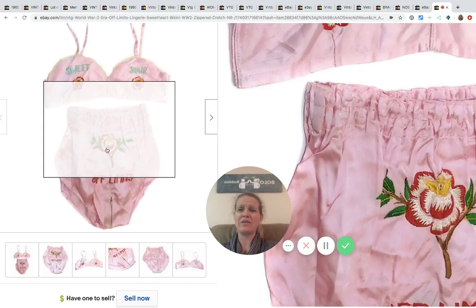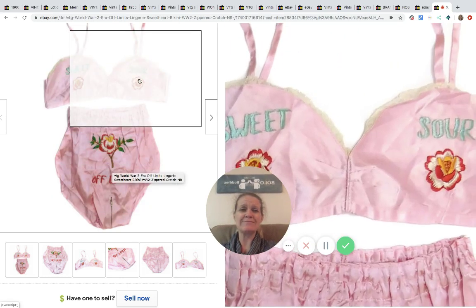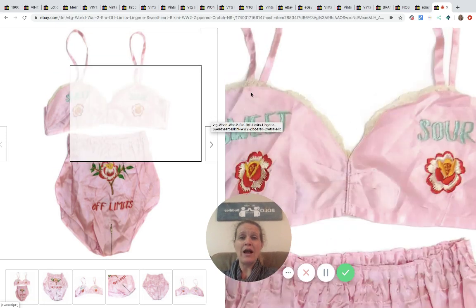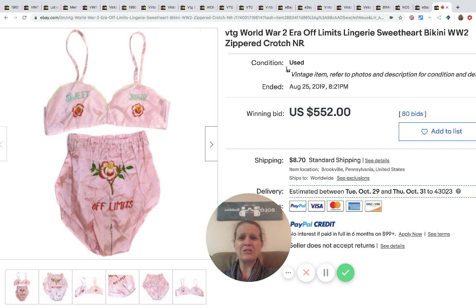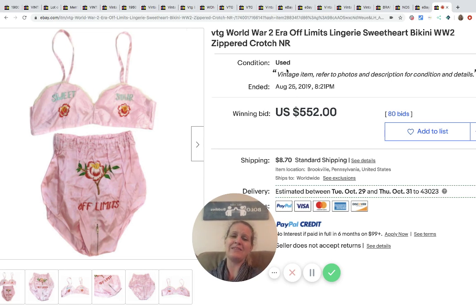It says off limits. And it says sweet and sour on the tops. Oh my goodness. This outfit is a mess. Okay, great way to end the show. I try to keep my shows PG. So this one, it's still PG, but it's a little crazy. This sold for $552, guys, with 80 bids. There you have it. I'm going to end the show with that bolo.